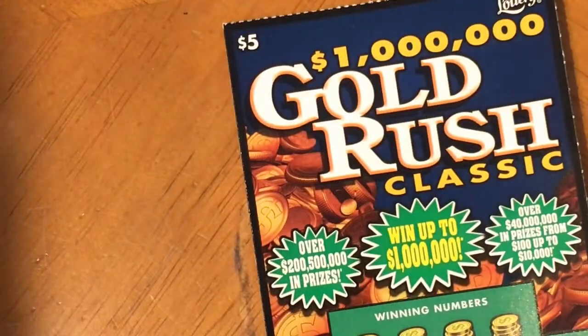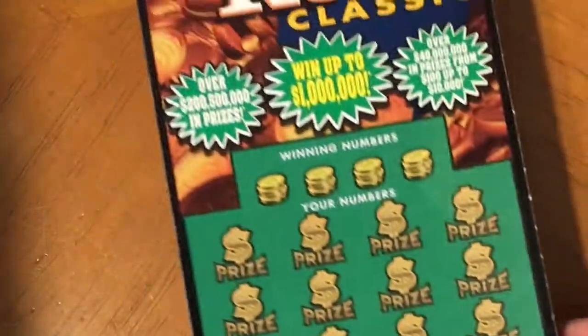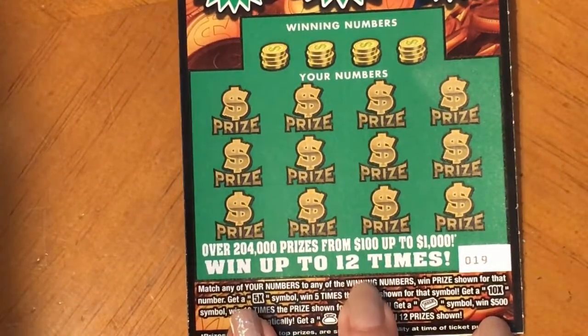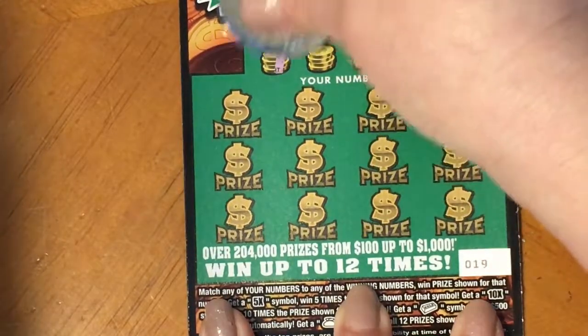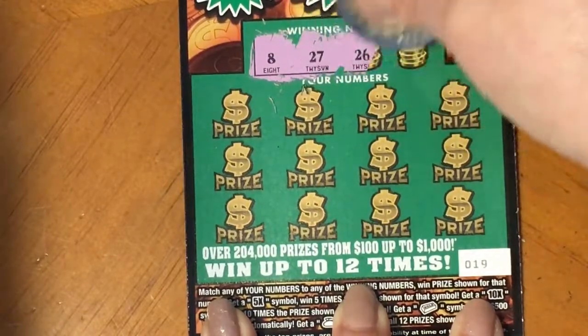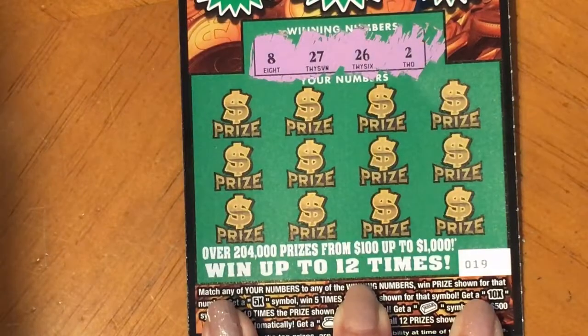Okay, so let's try another one. This one is ticket number 19. Let's see what we need. We need an 8, a 27, a 26, and a 2. Let's get this big scratcher.